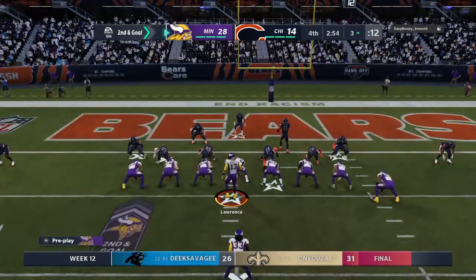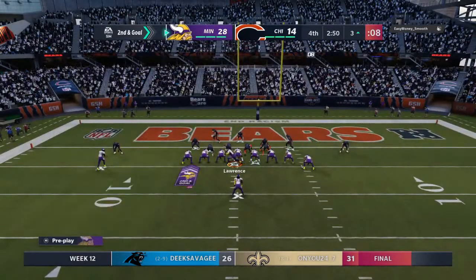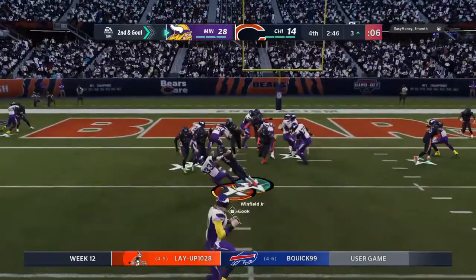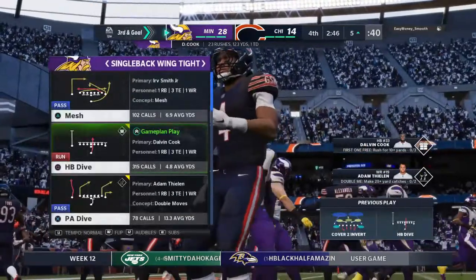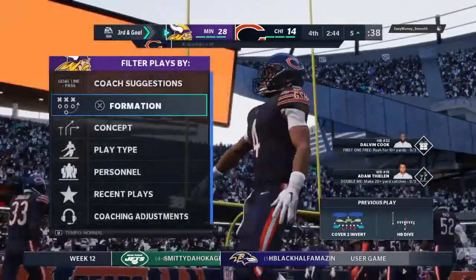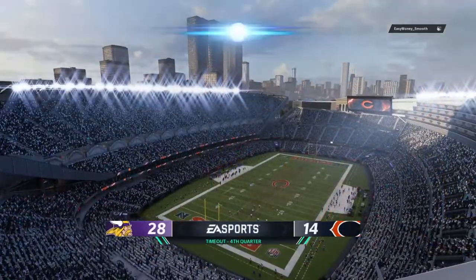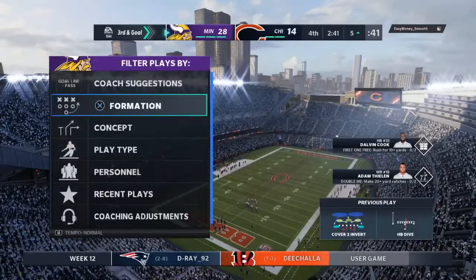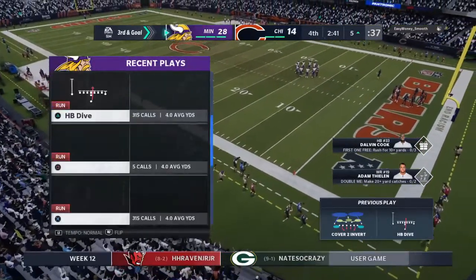So the ball position now at the 3. Here's 2nd and goal. They'll try to run this one in. And maybe a measure of revenge there. He's had his way in this one, but this time they get him behind the line. It'll be a loss of a couple on the play, so now 3rd down coming up. Now the Bears going to call the first of their timeouts. That'll leave them with 2 remaining. We'll be back after this.